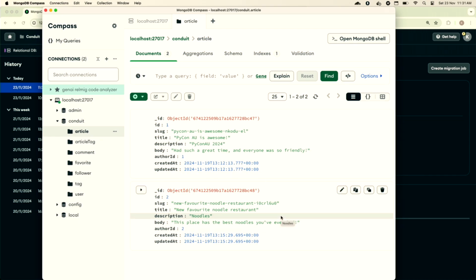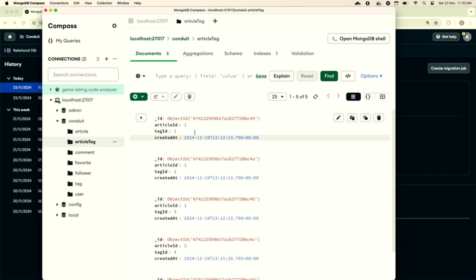And first, we'll notice that it has these randomly generated unique IDs for each thing. Auto-incrementing integer IDs can be done with MongoDB, but it's a bit of a transition. You're usually better off switching to some MongoDB-style IDs if you want to use MongoDB. And we have the fields that we've copied over from our relational database. So this is great, but we have our article tag table here as well, which also has its own additional key, and a tag ID, and our tag collection here as well.